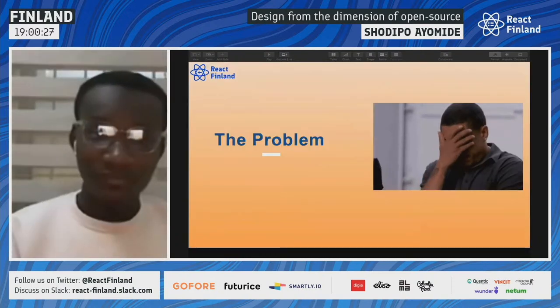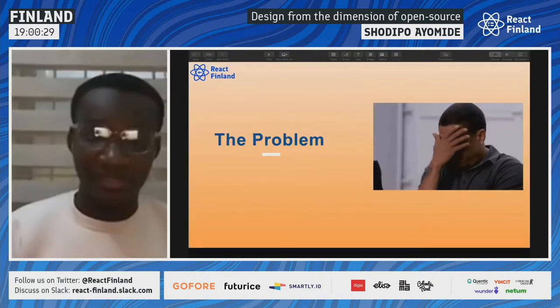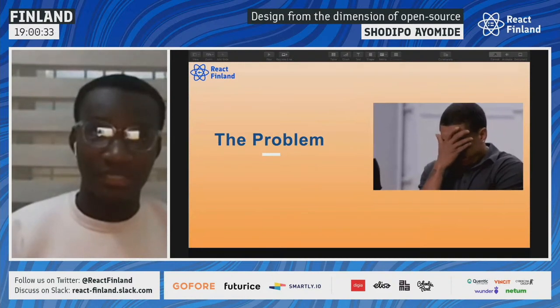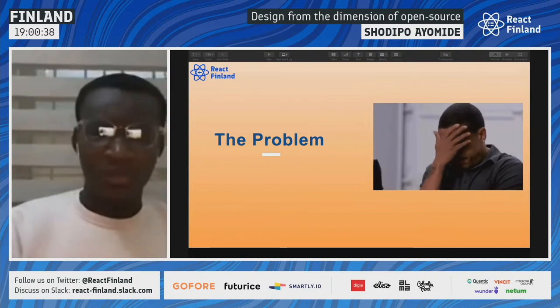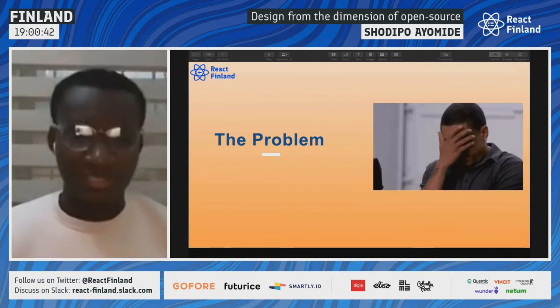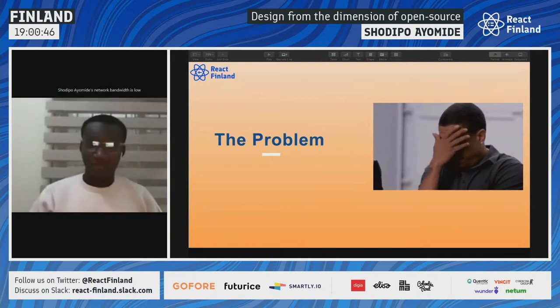Moving on. I'm going to talk about a problem with design and open source, why designers do not really like how open source is structured, and how exactly we can fix this. But first, let's start with the problem of why a whole bunch of designers do not contribute to open source. So let's move forward to problems.